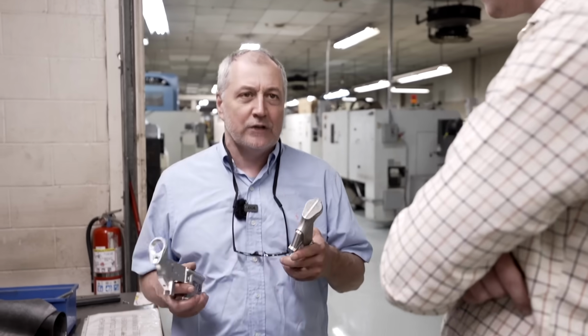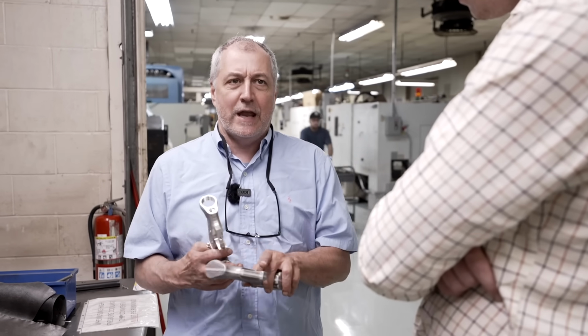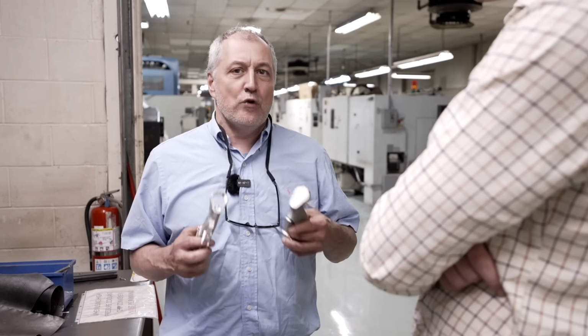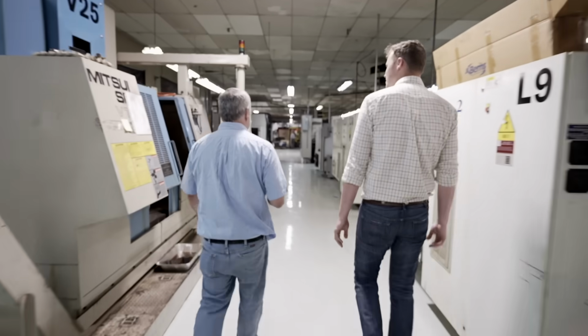The uppers, the lowers, everything's ensured to fit, the finish, and even the color of the anodization is exactly the same because it's all done in-house. Very few companies can boast that they make the complete gun in-house.